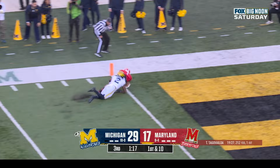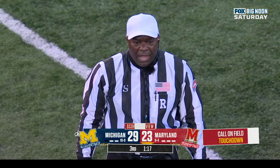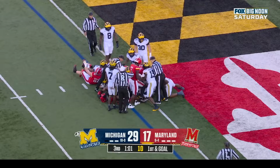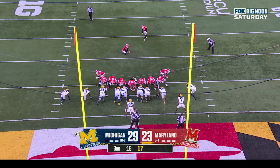Touchdown, Maryland. Whoa. So the knee is down just short. After video review, the runner was short of the goal line with his knee down. The ball replaced at the 1 yard line. First down and goal. And he'll look for his third right here. First down and goal. Here's the tush push. Edwards, touchdown Terps. Throwing the ball brilliantly on that series. Extra point good. 9 plays, 84 yards.